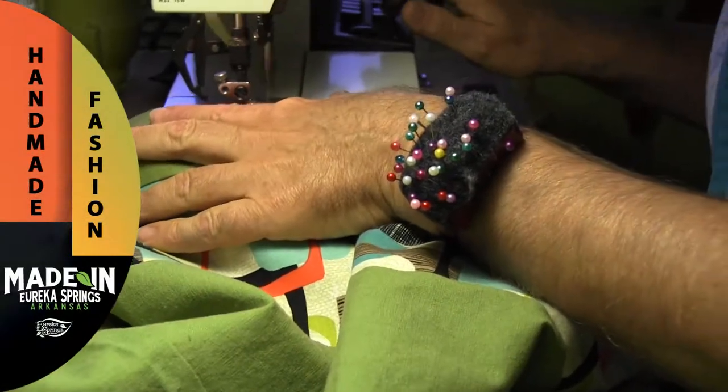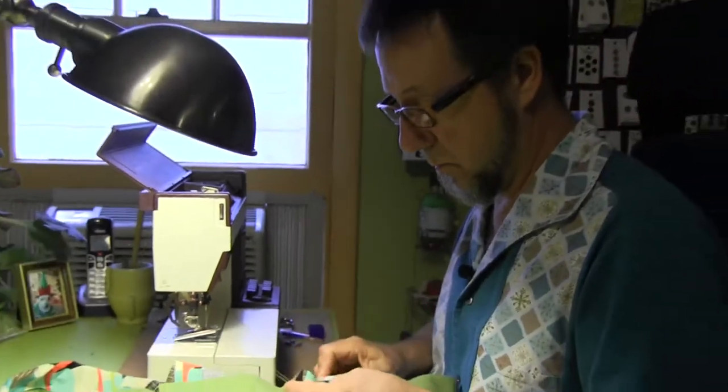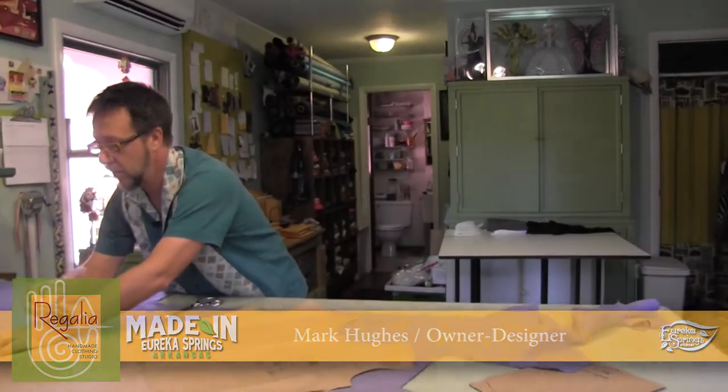I've been sewing all of my life, starting when I was a kid, and I've always just liked the way that fabric worked. All of the clothes are my designs. I draft all my own patterns. Everything happens starting at this table.